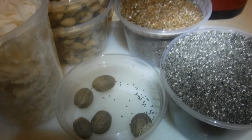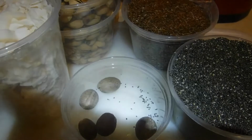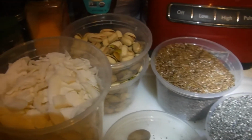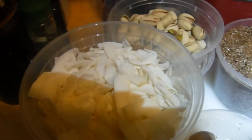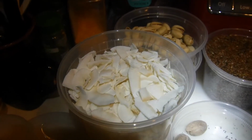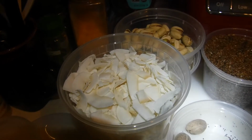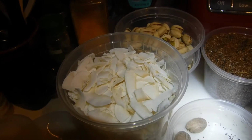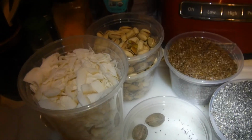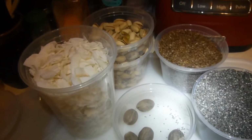And also I have some fresh whole nutmeg that I can grate on my foods. That's them there. And I also have some organic coconut flakes there, unsweetened, that I can add in something and make a healthy little snack. That's low in carbs too. So I'm keeping it in mind with my carbs.